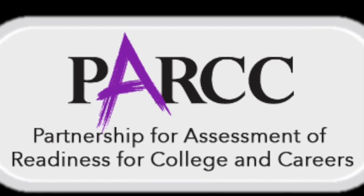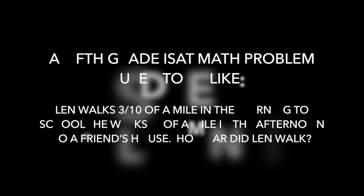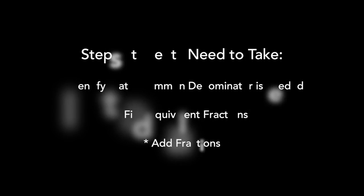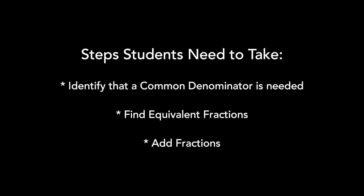Here's an example of this difference. Let's compare two 5th grade math problems, one from each test. The ISAT problem reads, Len walks 3/10 of a mile in the morning to school. He walks 2/5 of a mile in the afternoon to a friend's house. How far did Len walk? To get the problem correct, the child must know how to find a common denominator for 3/10 and 2/5. Convert 2/5 to 4/10 and then add the two fractions. It tests the child's knowledge.